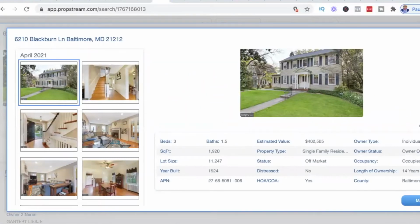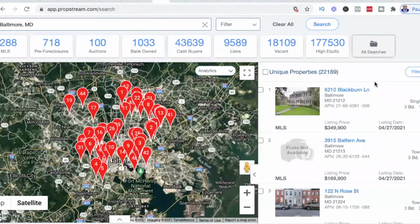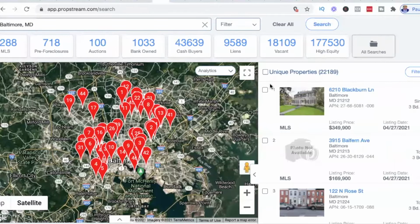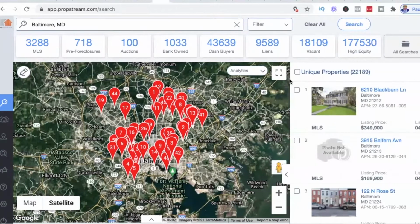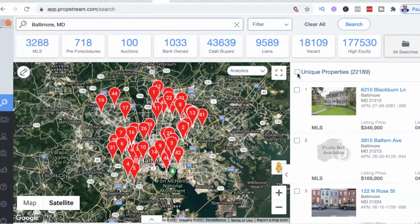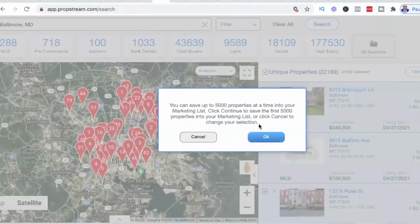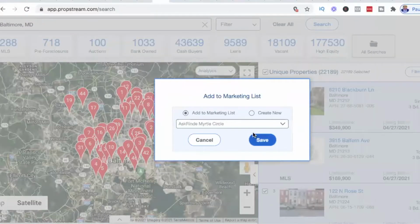So for example, if I was going to create a list, I would go back here. I would check off all the properties that I'm looking to skip trace or get the phone numbers and the contact for, and I would click add to list, and create a new list. I would label that list and have that list saved. Then I would go back to skip trace, and I would skip trace those addresses, and it would give me results. And when those results come back, I would then have a list to call on.